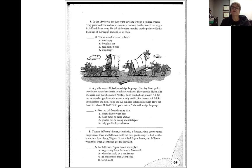The stranded brother probably A, was angry, B, bought a car, C, read some books, or D, was sleepy. What do you think? If your brother hated you and left you stranded, which one of these would you think?